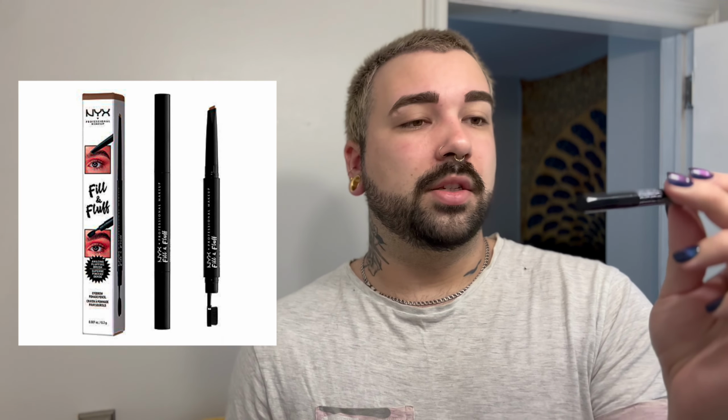I don't do a whole lot of makeup, but I will always fill my brows with the, I use the NYX Fill and Fluff. I don't have my glasses, so I'm like in the shade Brunette. I will continue packing and I'll be right back.